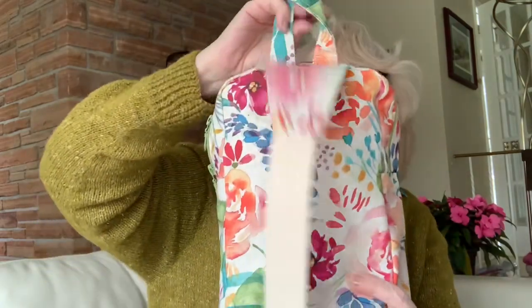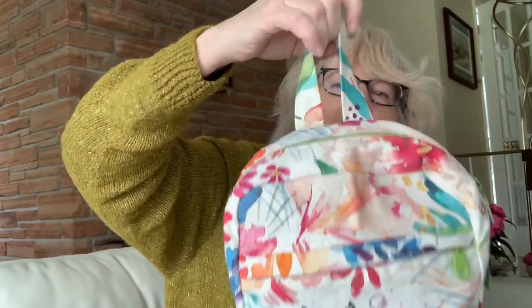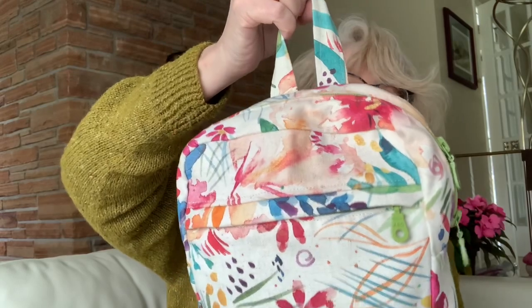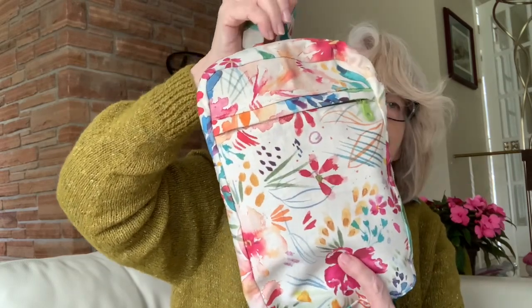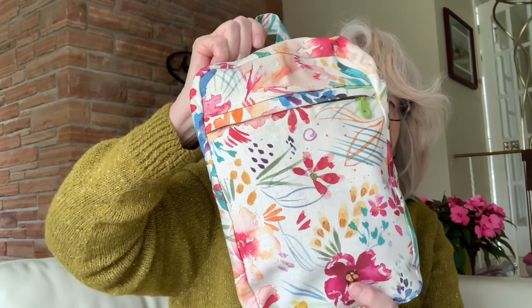And then another modification also suggested by someone else was a hanging tab so that you can hang it on your doorknob or a hook behind your door or whatever. And I love this. So this is the SandHill Sling by Noodlehead Designs, and I will put a link to this down below.